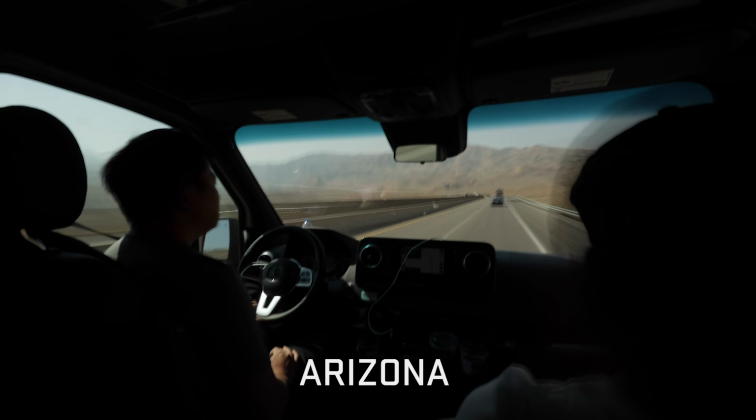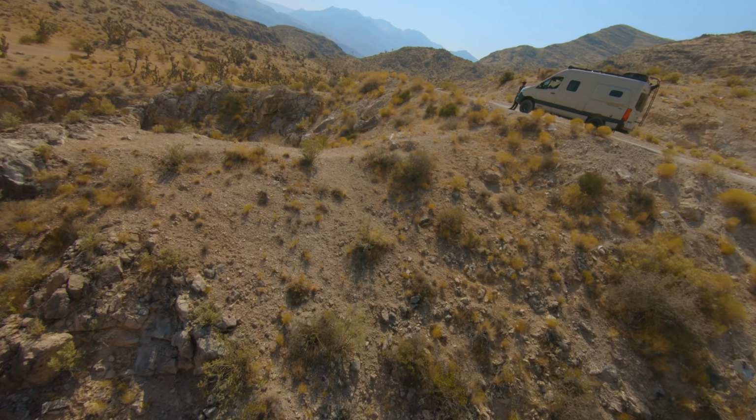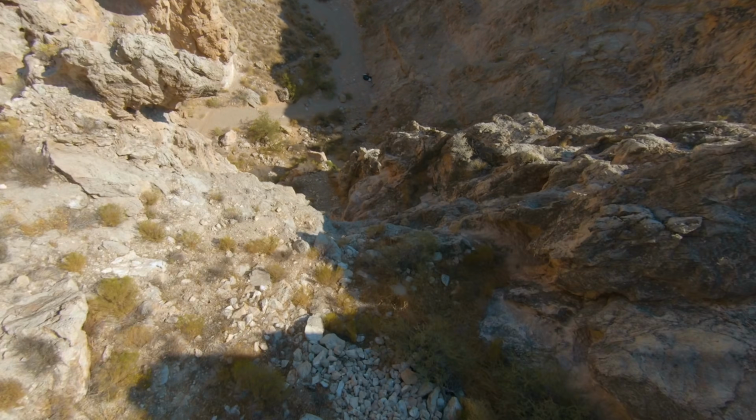Now, one of the biggest selling points of this very specific van is that it has 4-wheel drive, but I love this. There's very few limitations on places we can go. Oh yeah. This is pretty much home stretch. After this, we're gonna hit up Nevada, pass through there, Las Vegas, and then back to California.